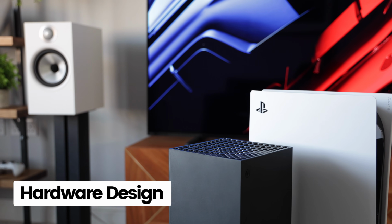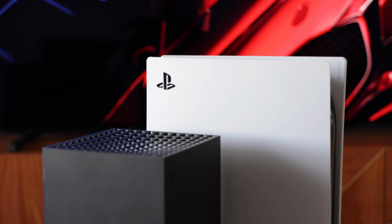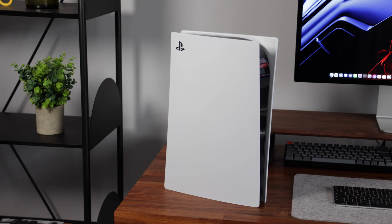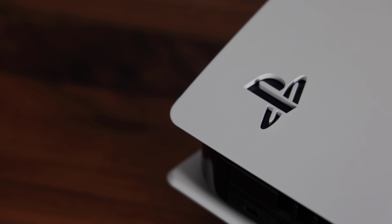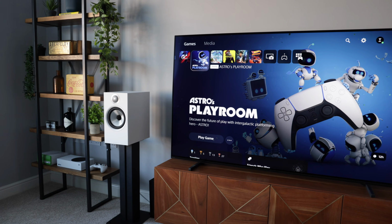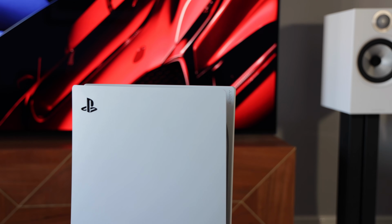So in terms of hardware design, it's safe to say that Sony and Microsoft have taken different approaches. The PS5 is more of a statement design that's been created to stand out and have that futuristic next-gen look. Whether they've succeeded in this is a matter of personal taste. For me, it's certainly a distinctive design, but it's also rather large and awkward looking.